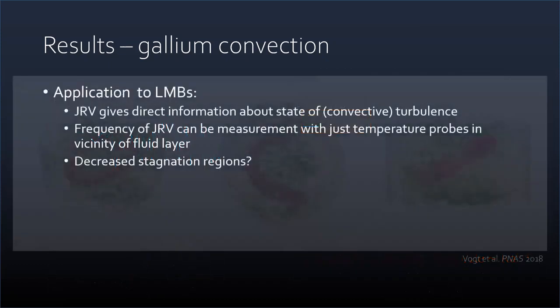So I think we've gotten a little far afield. How does this apply to liquid metal batteries? Well, I think that the interesting thing here is that the jump rope vortex gives direct information about the state of convective turbulence in the system, but without any actual direct velocity measurements. All you need is a temperature probe in the vicinity. I say temperature probes here, you probably only need one to see it, in the vicinity of the fluid layer. And you have information depending on the scaling between f naught and Reynolds, or the prefactor for that scaling. You have direct information about the dynamical properties of the system that way.